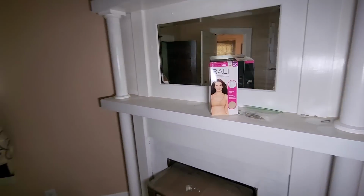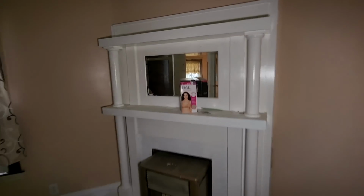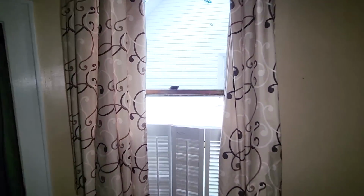I'm not sure what's going on here. Brawl or something. I mean, hey, it comes with the house. Nice little toss in. And then over here, you got these windows I wanted to show you.